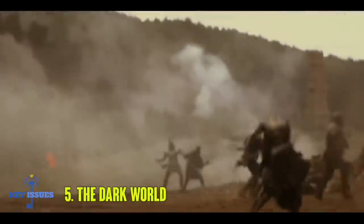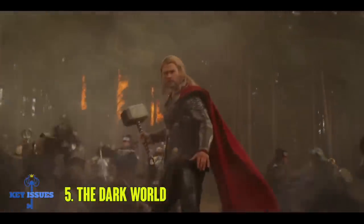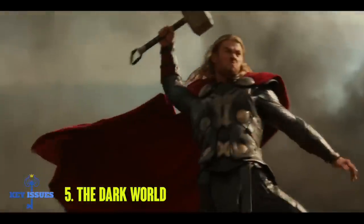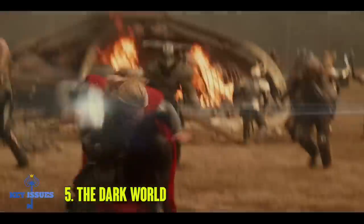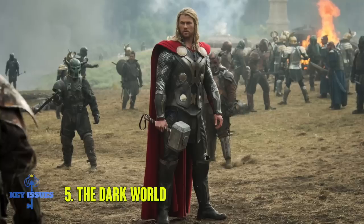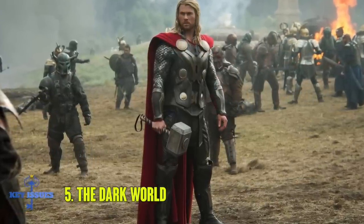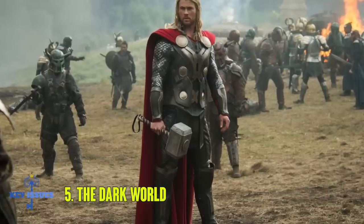At number 5, we have Thor's suit from Thor: The Dark World and Age of Ultron. Despite being the poorest performing MCU film, Thor: The Dark World featured, in my opinion, an improved suit for Thor. The suit was a bit darker in color palette and toned down almost all of the overtly ornate nature of Thor's first 2 big screen costumes.